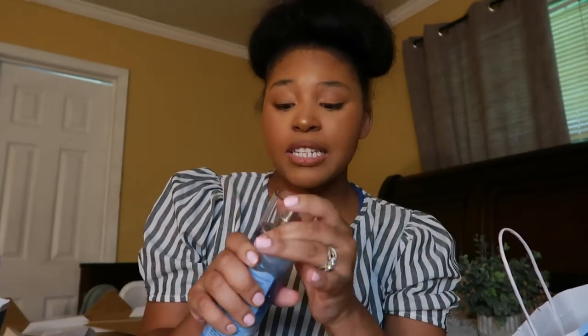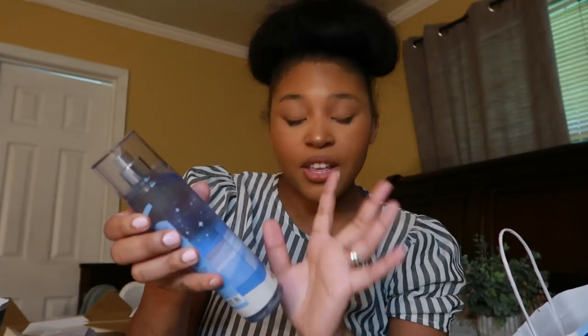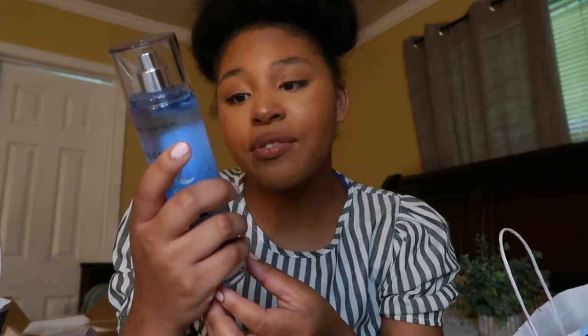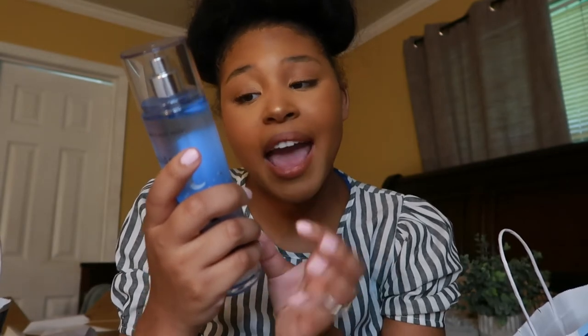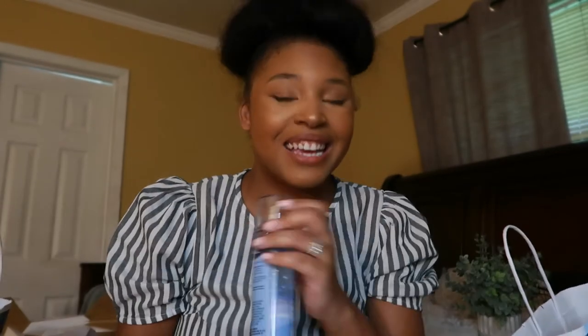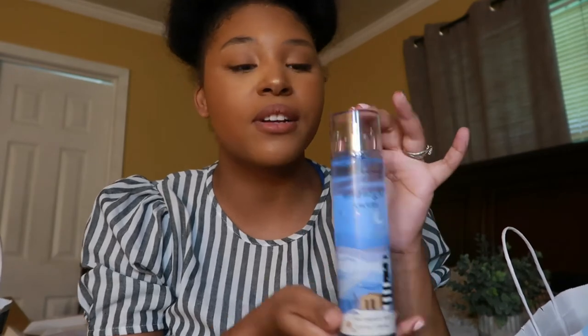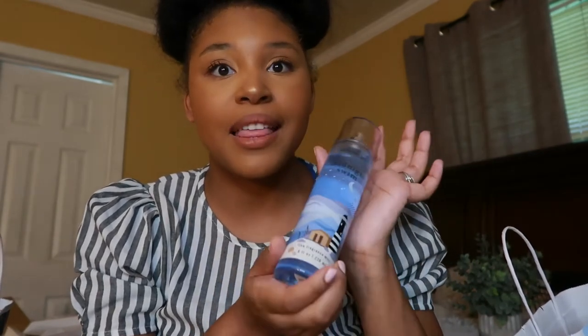Okay, so it is called Midnight Swim. Let me get you guys focused back on me. It is called Midnight Swim, and oh my gosh, it smells so good, like so good. It is a fine fragrance mist. Here are the fragrance notes: blue waters, beach flower, and fresh coastal air. It smells just like it. It's a very, very soft fragrance. So if you guys are interested in a very soft fragrance, I will highly recommend this.